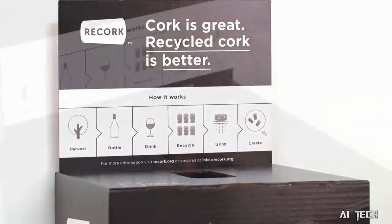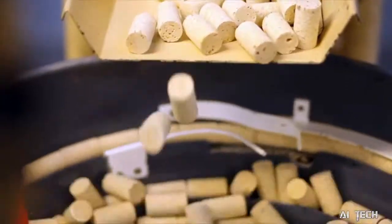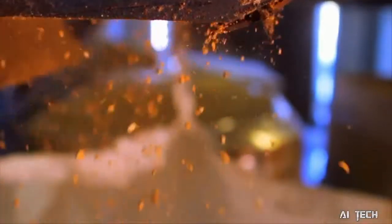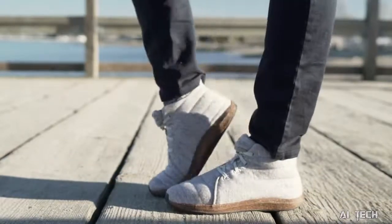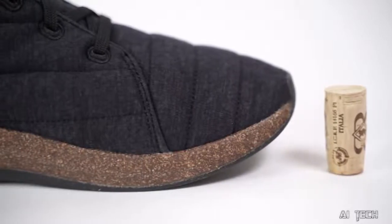In 2008, Sole launched ReCork, which would become North America's largest cork recycling program. With thousands of partners across North America and the world, we're collecting wine stoppers, grinding them down, and then making them into sustainable consumer products. Last year, we figured out a way to turn corks into a material that's light, durable, flexible, and cushioning, similar to EVA and PUs used in most other footwear.